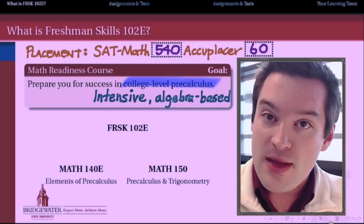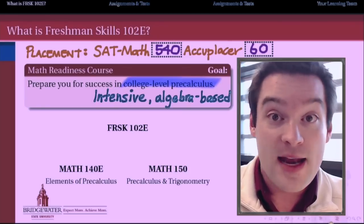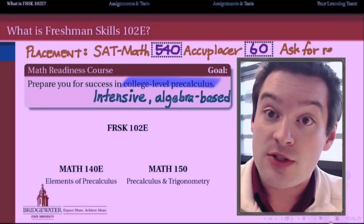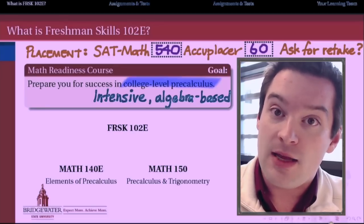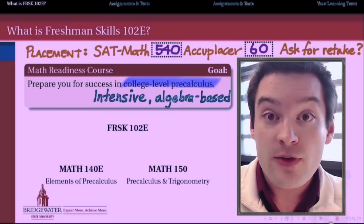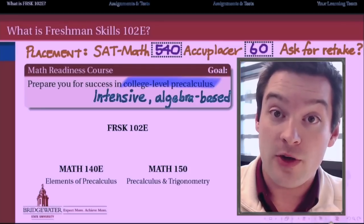Now, if you meet these placement criteria, or if you are thinking that maybe you just had a bad day on the placement test and you're interested in trying to improve your placement, you can do this at any time. Simply ask your instructor or ask any staff member at the Academic Achievement Center about a retake of the AccuPlacer Elementary Algebra test. Now, if you do remain in Freshman Skills 102E, this course is a prerequisite for the two different flavors of pre-calculus that we offer here at BSU.